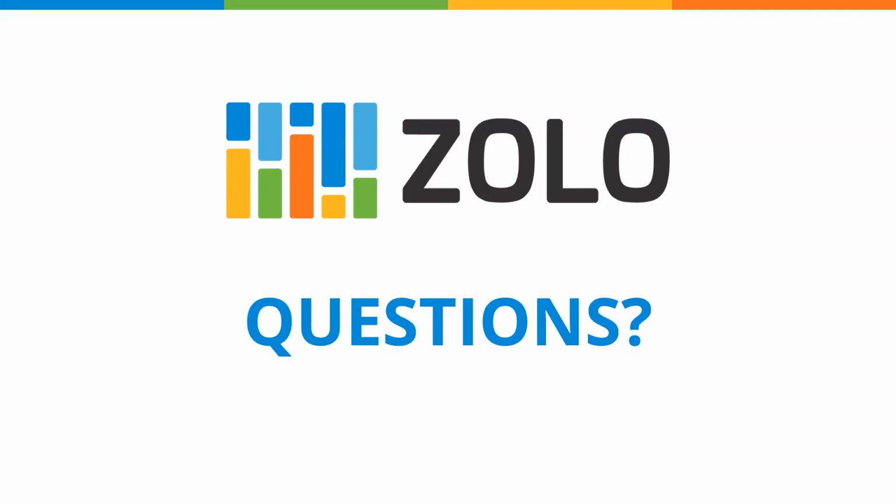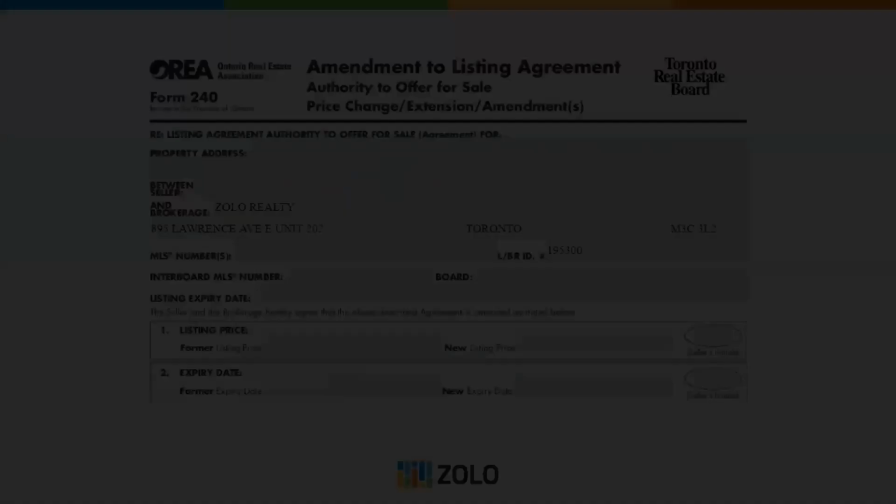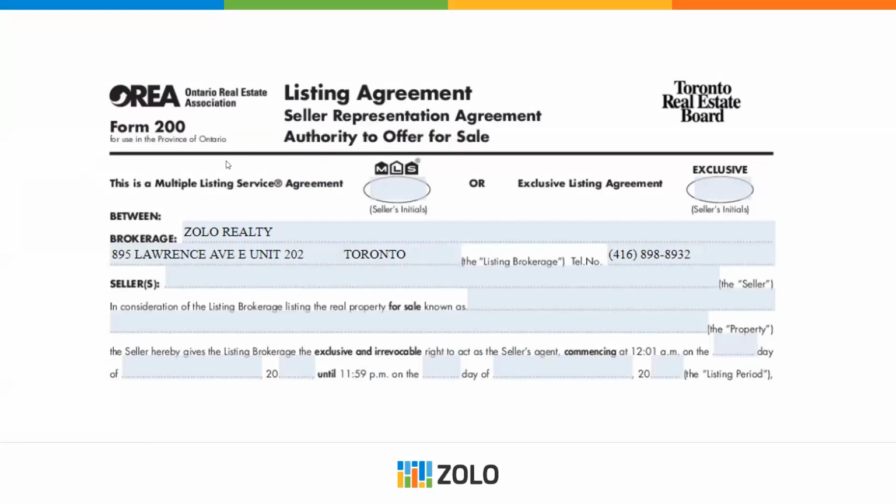Is that two different forms? No, it's the same form. It's the listing agreement. Let me just jump back up to my slides because I think I shared that with you recently. Right here. It's Form 200, the listing agreement. There are two circles up at the top. One says it's an MLS listing agreement, and the other one says it's an exclusive listing agreement.